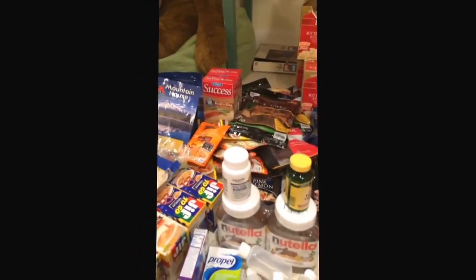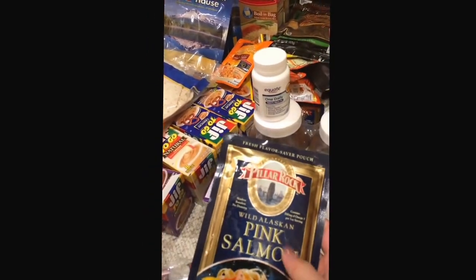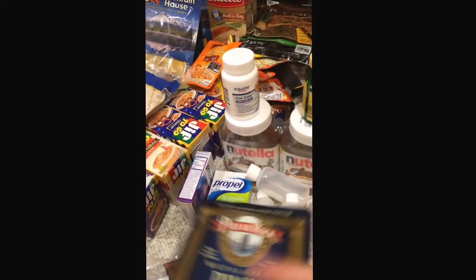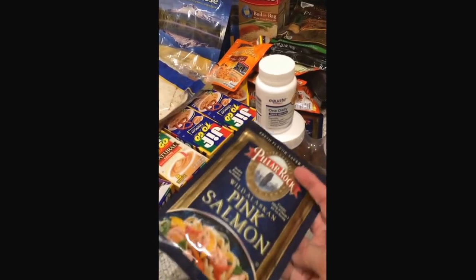Anyway, I also got some of these pink salmon. I personally like salmon. These I got at Whole Foods. They're about $3 a piece. Again, just some added protein to spice things up, make it a little different. You can also get tuna. There's tuna salads. There's all kinds of packeted things.